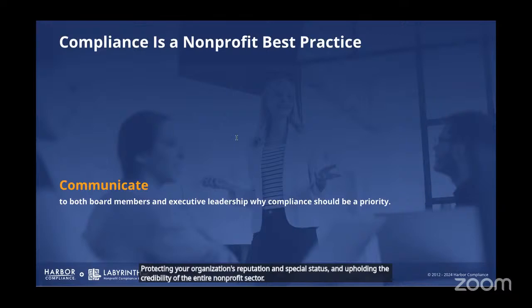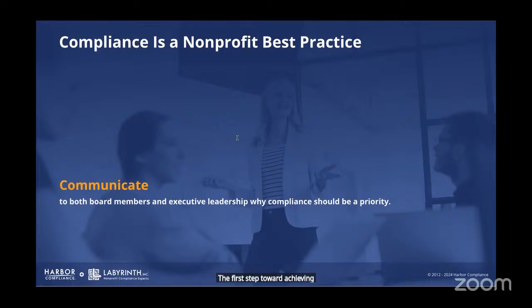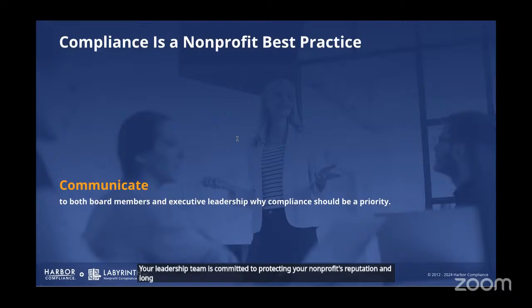The first step toward achieving compliance is sharing what you've learned with your executive leadership and board of directors. Your leadership team is committed to protecting your nonprofit's reputation and long-term success, but many board members may not be fully aware of state fundraising registration requirements, the risks of noncompliance, or the benefits of investing in compliance.